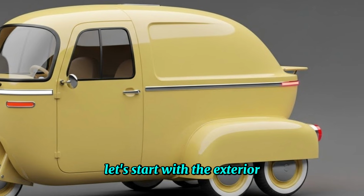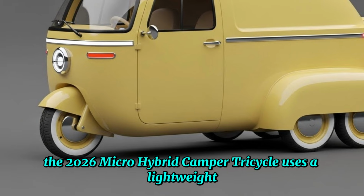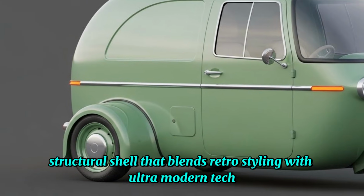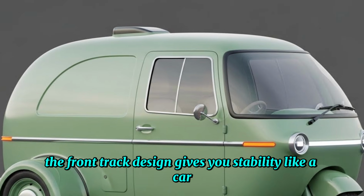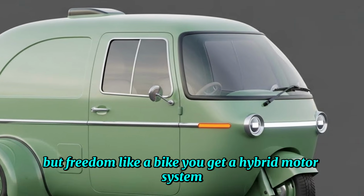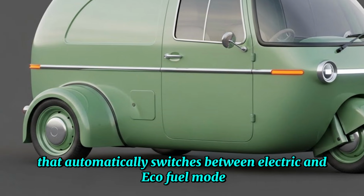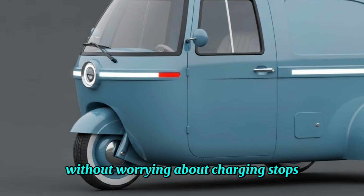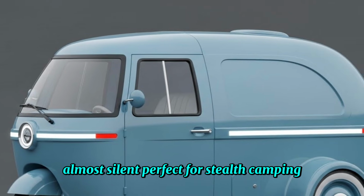Let's start with the exterior, because this design is unlike anything on the road right now. The 2026 Micro Hybrid Camper Tricycle uses a lightweight structural shell that blends retro styling with ultramodern tech. The front trike design gives you stability like a car, but freedom like a bike. You get a hybrid motor system that automatically switches between electric and eco-fuel mode, letting you travel long distances without worrying about charging stops. And yes, it's quiet, almost silent, perfect for stealth camping.